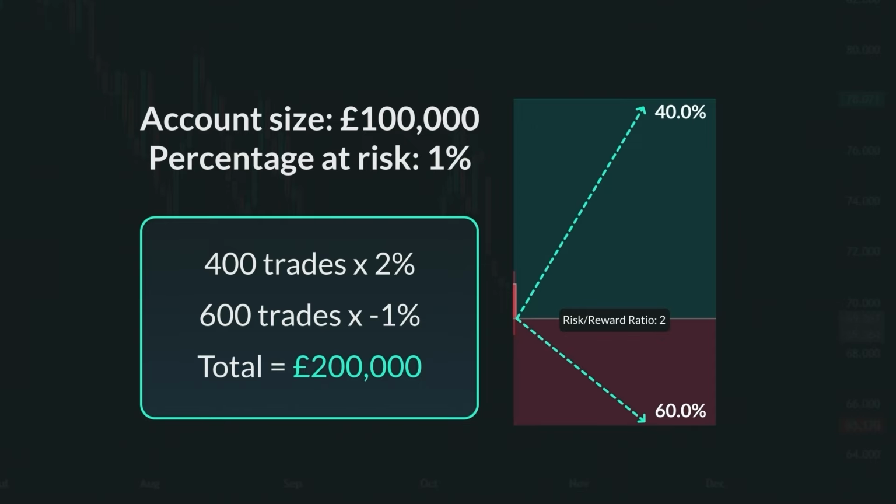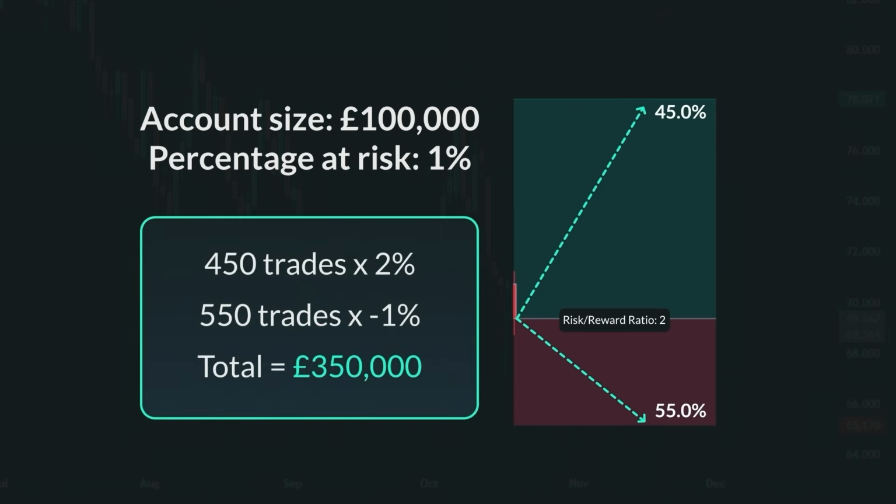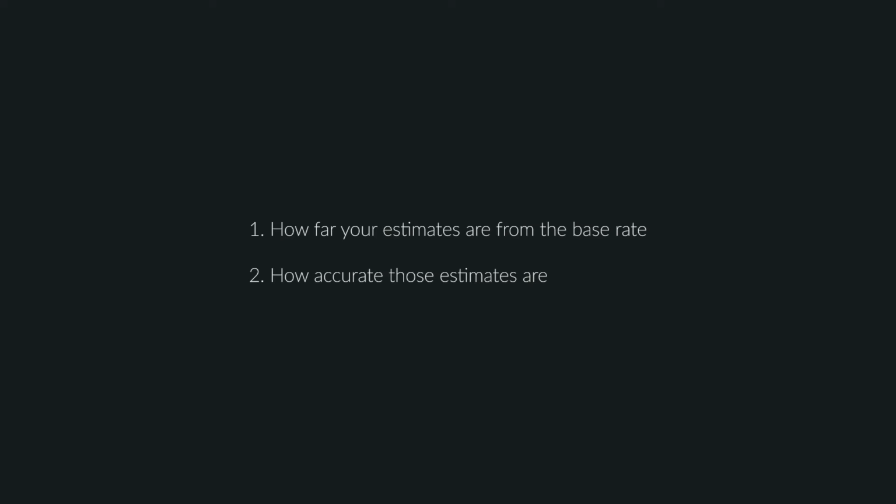Now, assuming that you are accurate with your probability estimates, the further you are from the base rate, the bigger your edge will be and the more profits you'll be able to reliably make. So that means if you want to know whether you do have an edge and how big that edge is, there are two things you need to measure: how far your estimates are from the base rate and how accurate those estimates are. And if you stay tuned, I'm going to walk you through a step-by-step way to measure exactly that. Just imagine the confidence that you're going to gain when you know that your probabilities line up with reality.